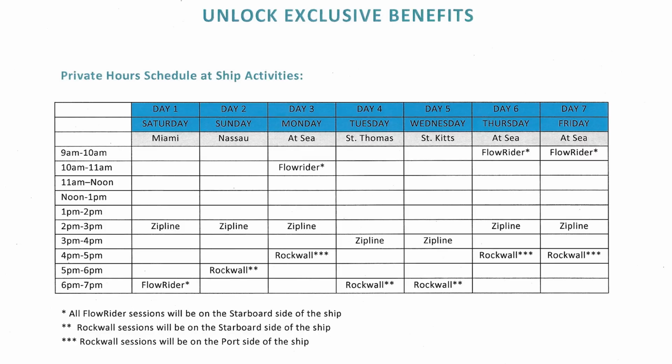They are not at popular times because they can't be. Rightfully so. If I was going to do these activities, 4 to 5 for some of them is kind of a weird time because you're getting ready for dinner. Yeah, they have flow rider at 9 to 10 in the mornings, 10 or 11. The zip line is like 2 to 3. It's always like an hour.